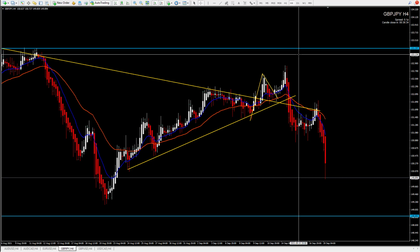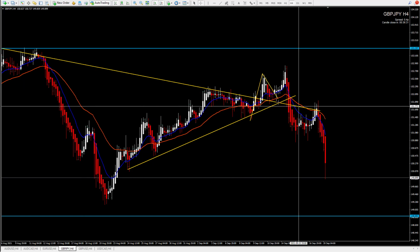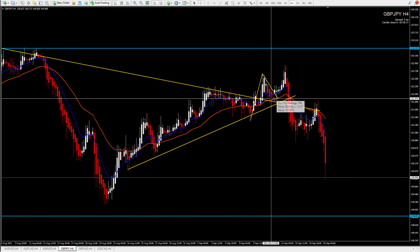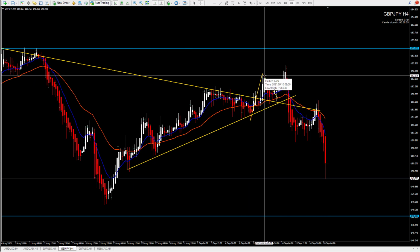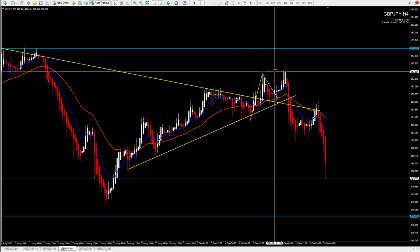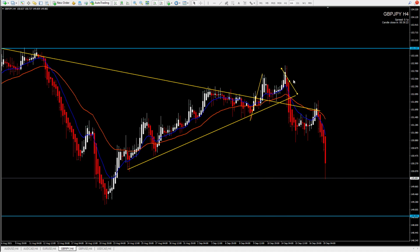Yes, this was an okay entry for us. Trend line breakout, new higher high, higher low. So together with this trend line, it was okay to try. It didn't work out, and what happened? Price made an opposite signal for us, which worked out.